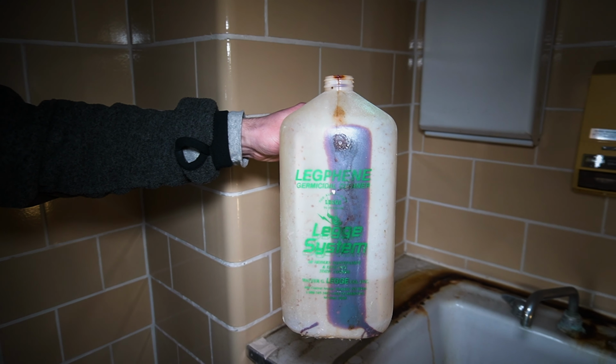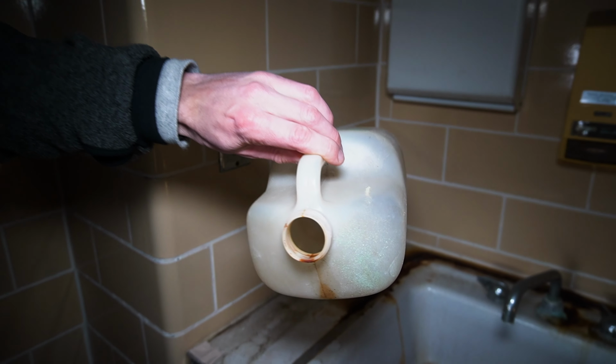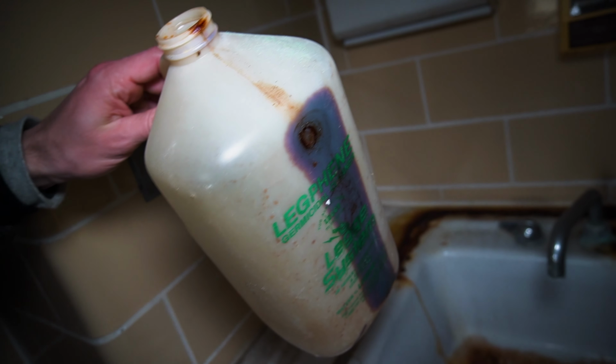So we actually found this, which looks like it's that dark red color we were seeing before. You can see on the rim, it looks like that rusty, red color. Yeah, and kind of on that side there too.